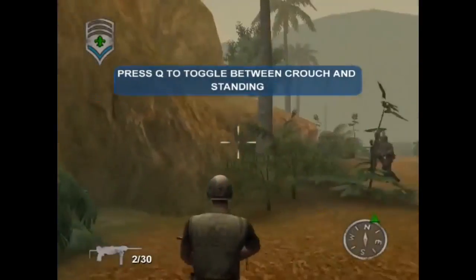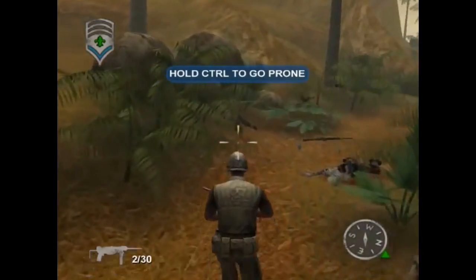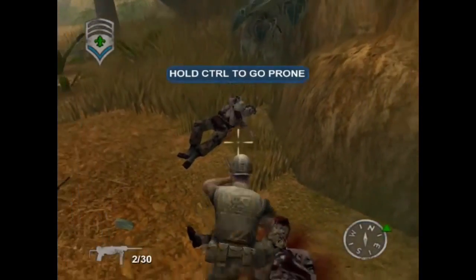Much more accurate. Stay hunkered ahead. Laying down is another great way to get hit less and improve your accuracy.